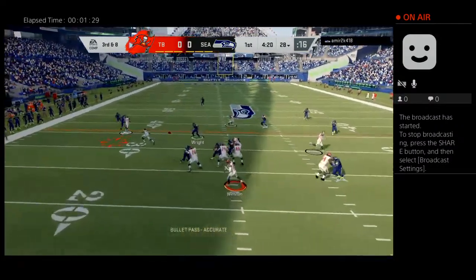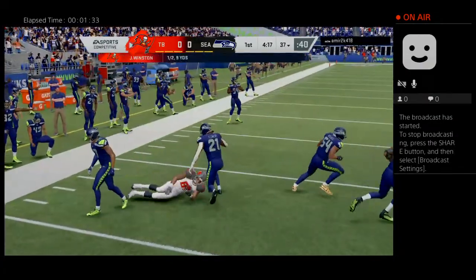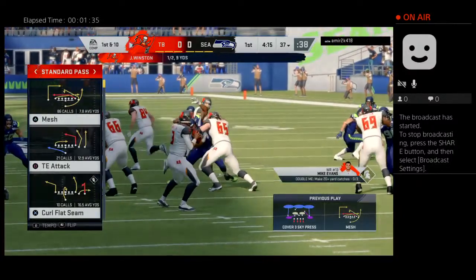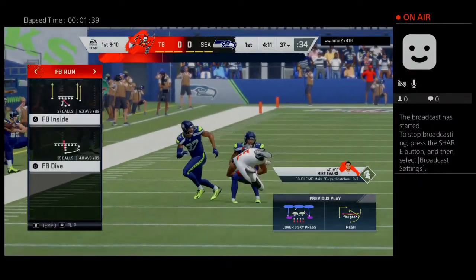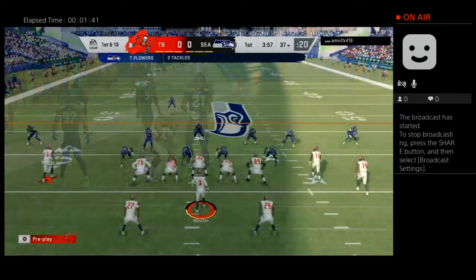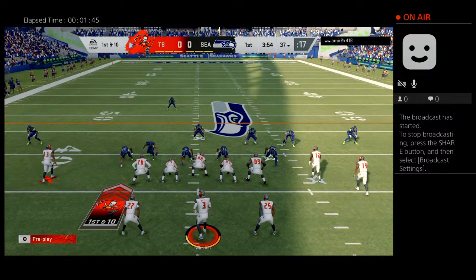On 3rd down, Winston. He finds his tight end, Howard. That's complete. They'll get 9 out of that one, and as a result, the drive continues. That was a route run not just with dexterity, but with intelligence. Found the hole in the zone, made sure the quarterback saw him, and was able to make the sure catch and flip the down marker back to 1.